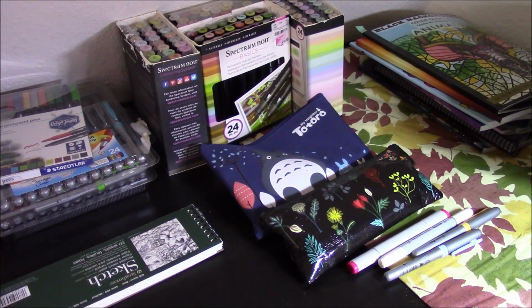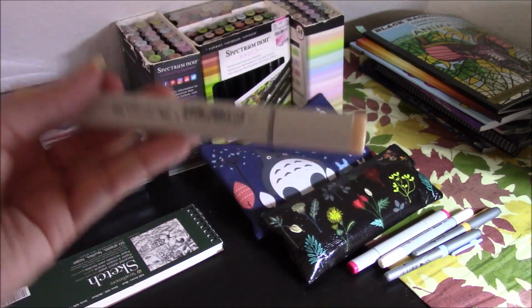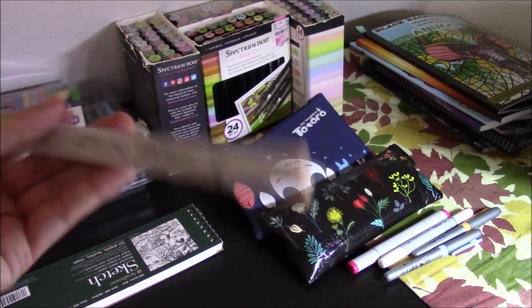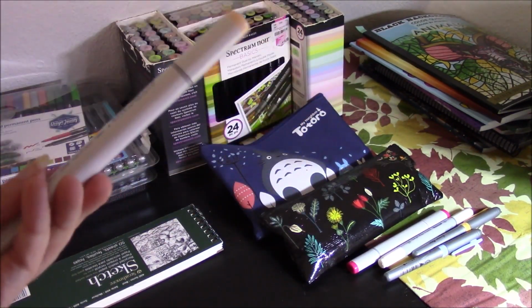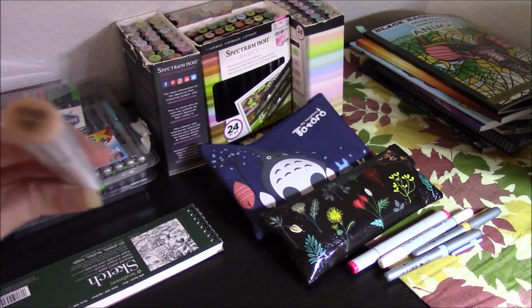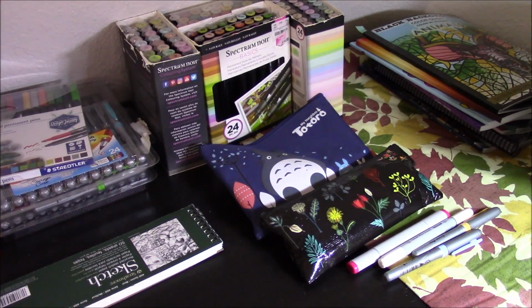The only Copics that I really try to keep up with and try to keep a full set of is these skin tones, because I will use these on everything all the time. They're the best skin tone markers, so I will go out the money for the set of skin tones to refresh it when I need to, or to buy the refills for the skin tones. This is, if it would focus on it, I think my hands are just so shaky that it doesn't want to focus, YR00 Powder Pink.